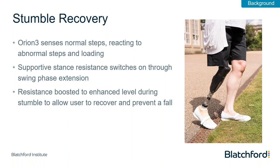And again, we'll let Chris and Denise give us a comment on this. Yes, very early on when I was trialing the Orion 3, I got my foot caught on a tree root in the garden. And obviously I did a misstep. And you're quite right, the knee sensed it, the resistance ramped up. And I'd already got my hands out. I mean, I just knew that, because in the past I would have just fallen. And it stopped me from falling. It's amazing.